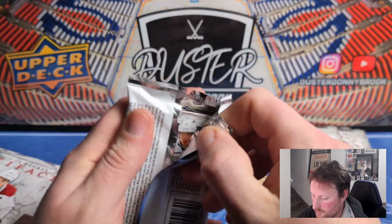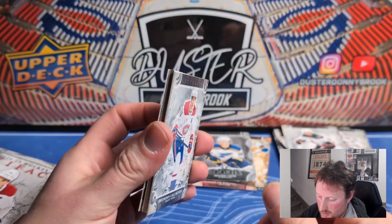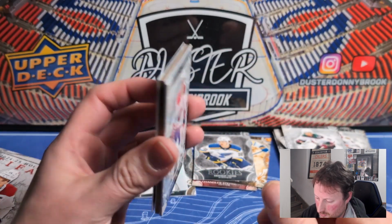Still got a lot of Holloway cards. I could try to sell them. I can't ship them. At least not in an affordable way. Canada Post, you morons.